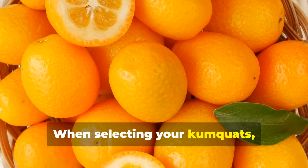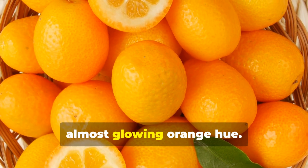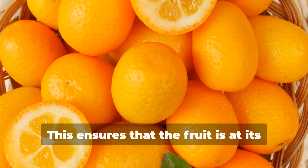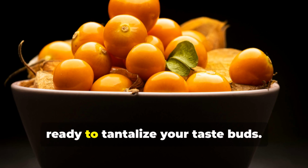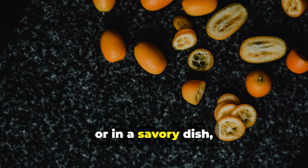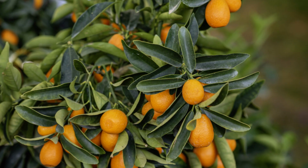When selecting your kumquats, look for plump, firm fruits with a vibrant, almost glowing orange hue. This ensures that the fruit is at its peak ripeness and flavor. These are the telltale signs of a perfectly ripe kumquat, ready to tantalize your taste buds. Whether you enjoy them fresh, candied, or in a savory dish, kumquats are a feast for the eyes and a delight for the palate.